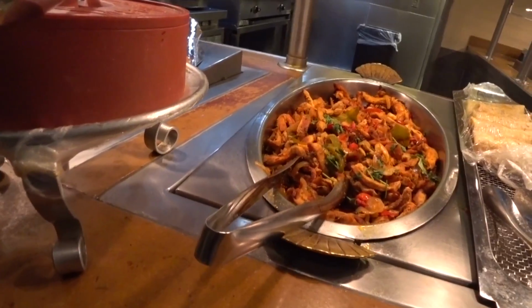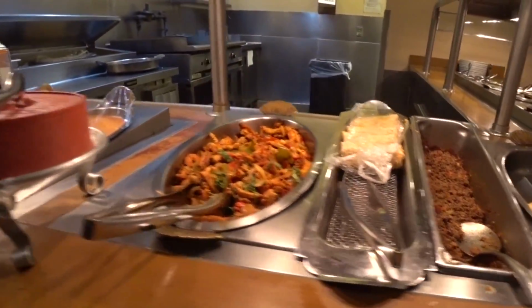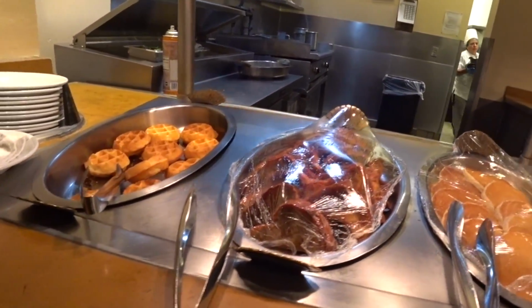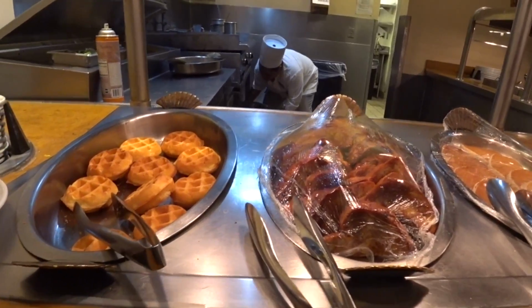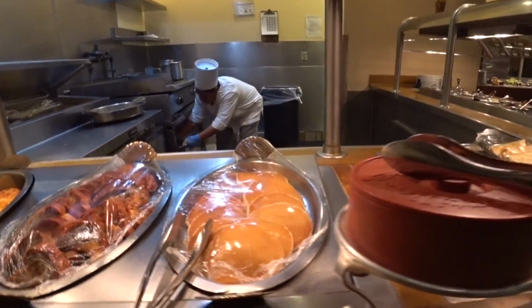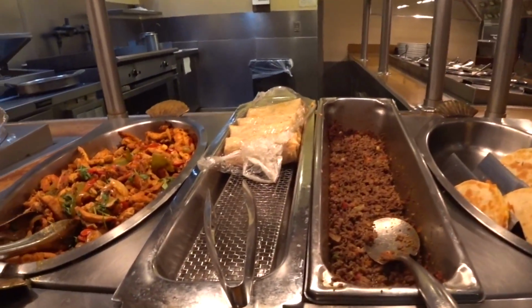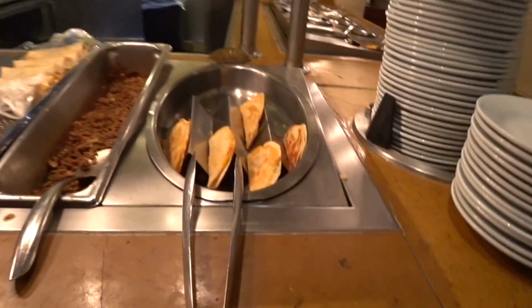And what am I going to put on those nachos? Well, how about chicken fajitas or pancakes? Now, I don't know. It's lunchtime, but I guess they're still serving breakfast. Those do look good. Breakfast burritos. All the breakfast food is covered in plastic. I don't know what that means.